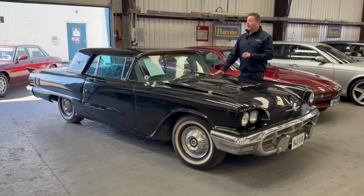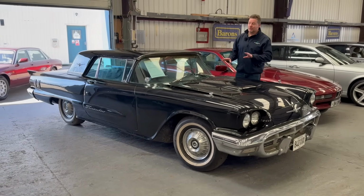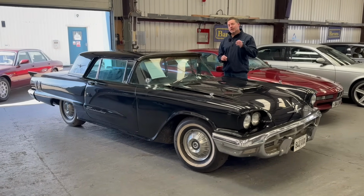Now, my third pick would be my full-size American pick because I'd be letting you down if there wasn't something huge and American in the auction and I didn't run straight to it.